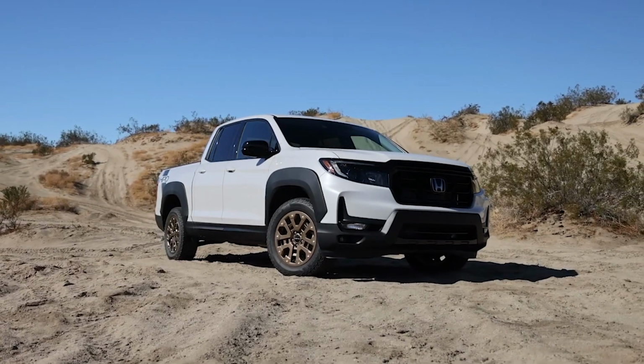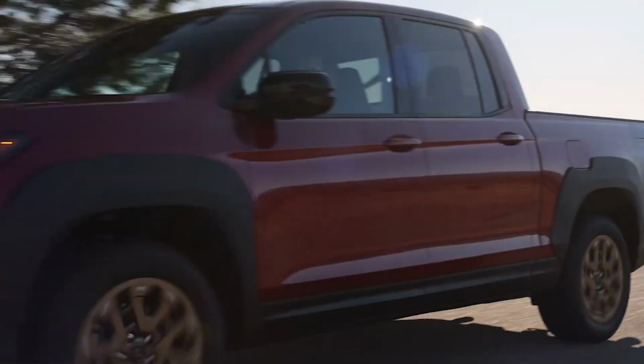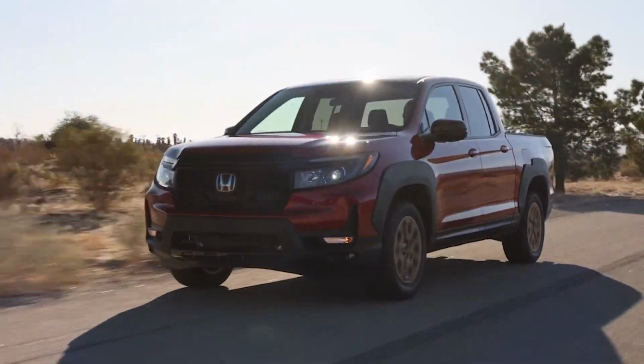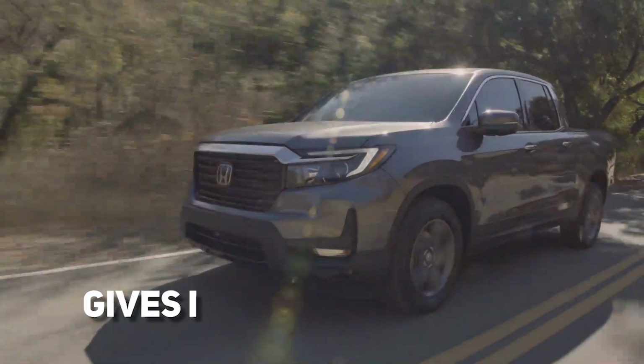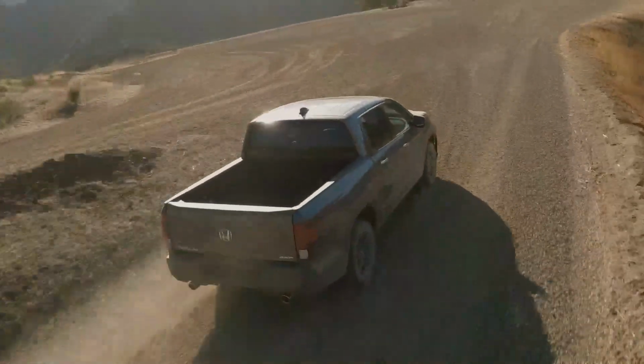The Honda Ridgeline stands out as one of the most unique midsize trucks available today. Its unibody construction, rather than the traditional body-on-frame design, gives it car-like handling on the road, making it a standout in a segment dominated by rugged trucks.